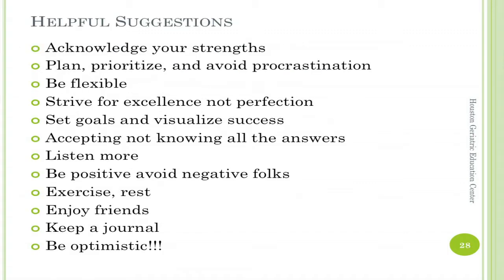So what are some ways that we might be able to cope with stress? Well, first of all, let's give yourself credit for your strengths and the accomplishments that you've had. Sometimes we're very high on the critical end and not so great on the positive end when it comes to evaluating ourselves. Something you can do is to plan ahead. Think before you act and do not procrastinate.